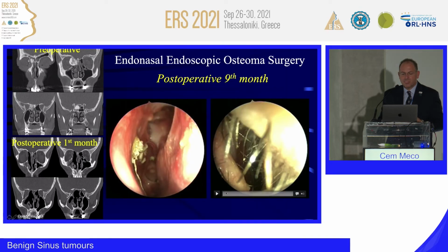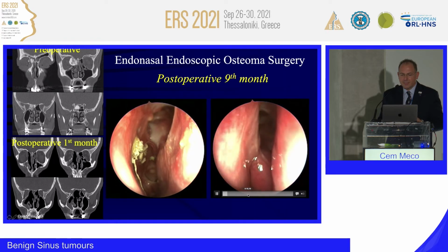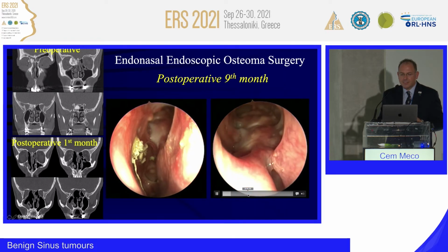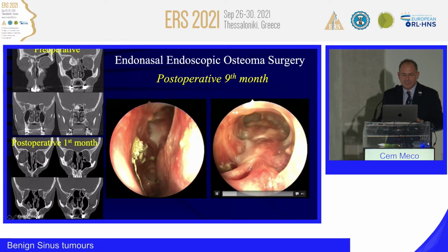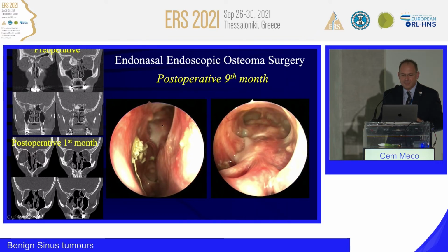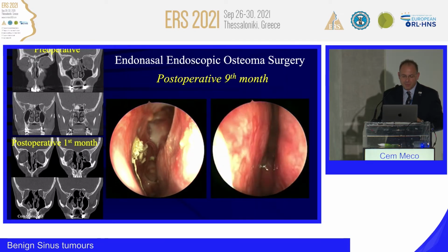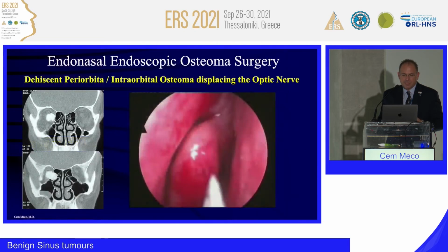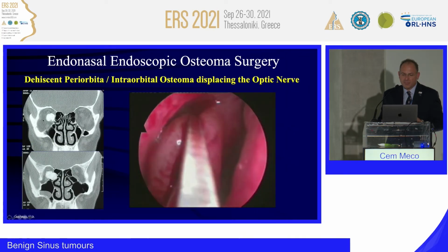And this is the postoperative 9th month. As you can see, it's nicely the frontal sinus, and this is the sphenoid sinus, and you can really appreciate. So here generally, if the periorbita is kept intact, it is no problem, but I just wanted to show this one.